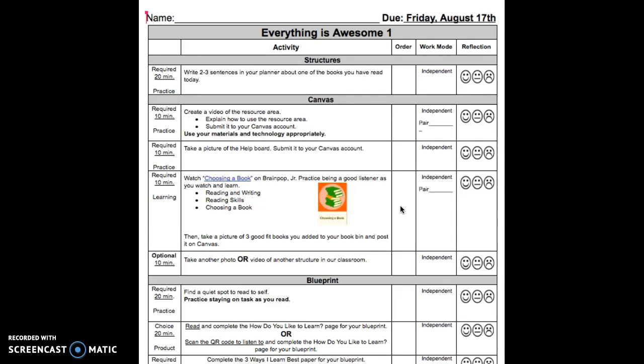On the next activity, it says required for 10 minutes, a learning activity. Watch Choosing a Book on BrainPop Junior Practice. Practice being a good listener as you watch and learn. In order to get to here, you need to go to BrainPop, Reading and Writing, Reading Skills, and Choosing a Book. Look for this icon, Choosing a Book.